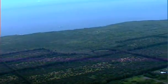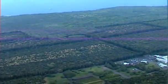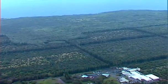Now coming out on Gavin's side of the aircraft here is the Mauna Loa Macadamia Nut Factory. You can tour that factory, get lots of free samples, and you can also purchase the macadamia nuts direct from that factory.